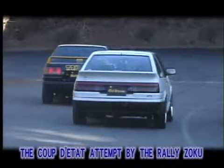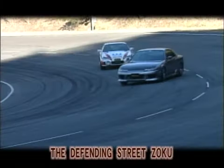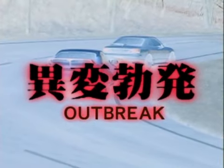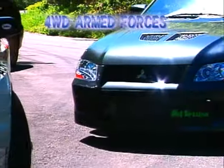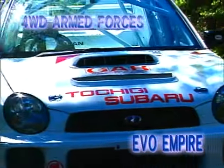The previous coup d'etat attempt by the Rally Zoku, which occurred at Izu Shuzenji, was ended by the Street Zoku, and peace returned to the streets. But a new force has risen, creating turmoil in the region. It's a group armed with power on all four wheels, a group known as the Evo Empire.